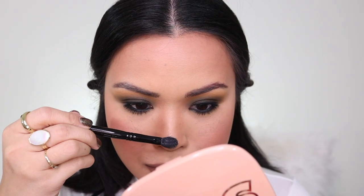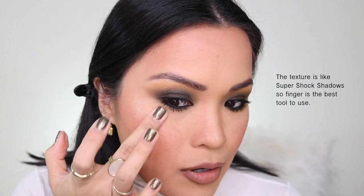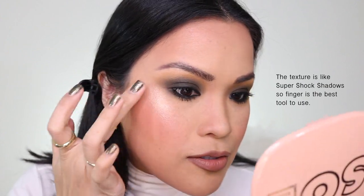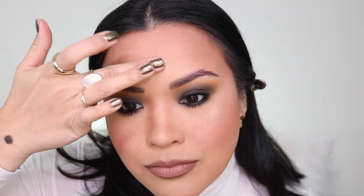Highlighter, I'm going to use the Sol Body. This is a body highlighter, but I also use it for my face. It's actually very pretty. Put that on my nose. This is more shimmery and glittery. I'm also gonna put this a little bit in the inner corner of my eyes.